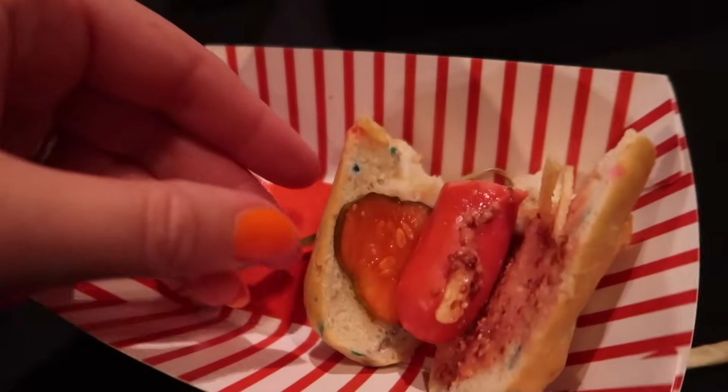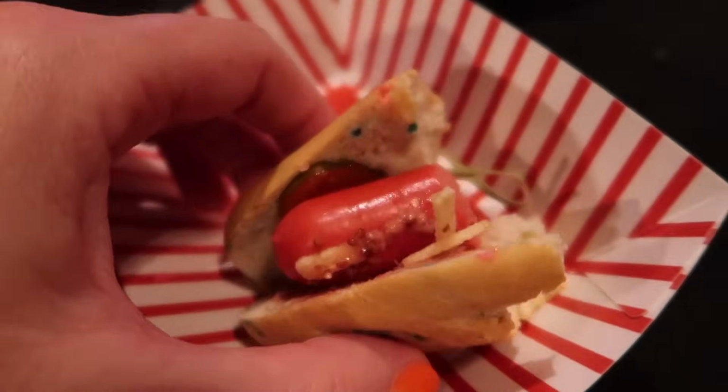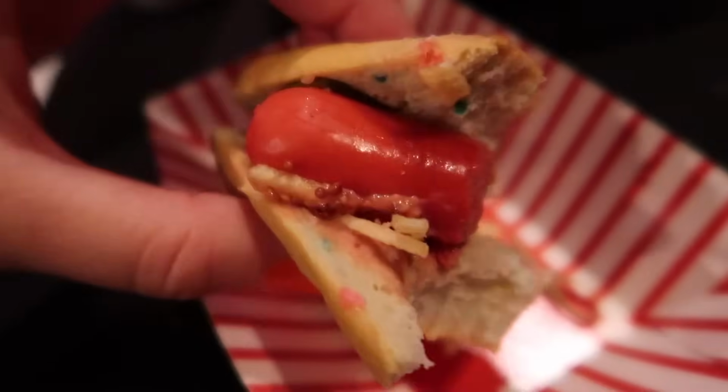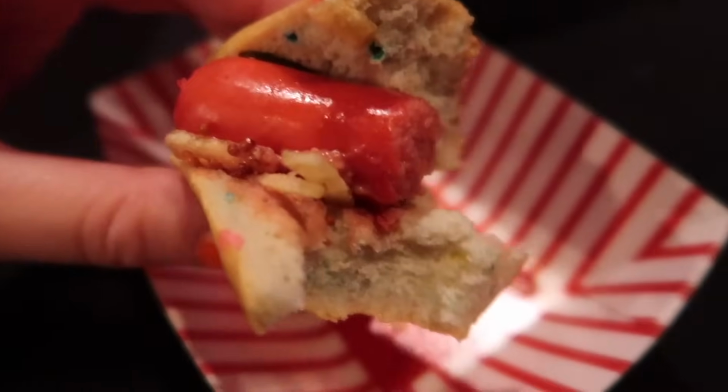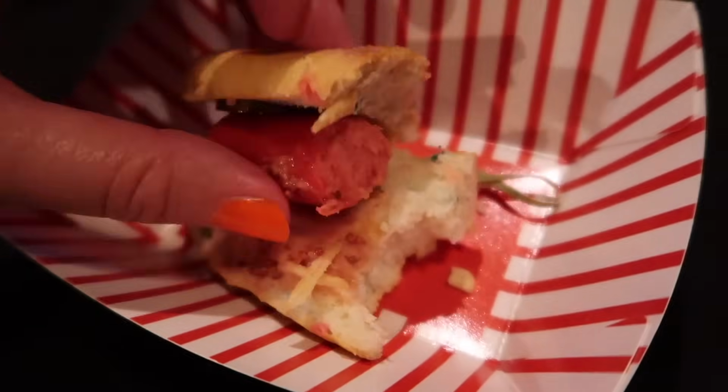It works. You know what? I say for a late night, this will be really tasty. It's better than you would think based on how it's described. Oh, what I thought was relish is actually a pickle. I love pickles, so it tastes really good. It's just basically sweet bread, a nice hot dog, some potato sticks, nice pickle. I don't know, I like it.